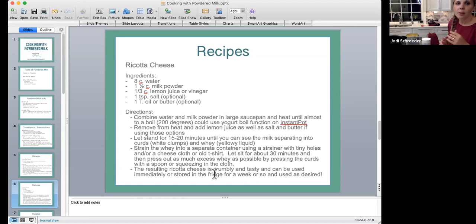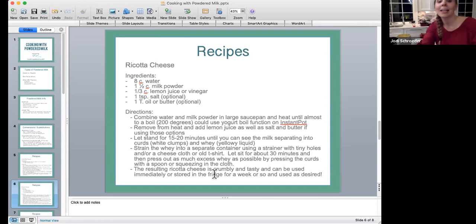So as soon as your milk with your milk powder mixed in starts to boil, you add lemon juice and then any salt or butter that you want to add for flavor for your cheese. And let that stand for 15 to 20 minutes. And then you'll basically see curds and whey, like from the nursery rhyme. And I was so shocked when I first made this. This is what curds and whey actually is. It's so weird and gross. Why would she be eating this?